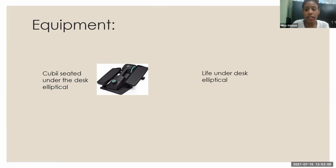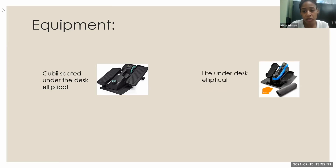This is just another example. This is an under-the-desk one, and the difference between these two is that they're pretty much equivalent. You can see that you can put an anti-slip mat under there. One is just a little bit more expensive than the other. Generally the more expensive ones have a few more features, but they're still reasonable in comparison to the recumbent elliptical that you saw me demonstrating.